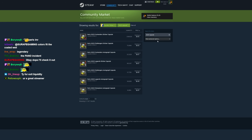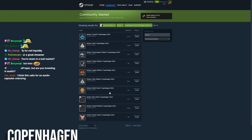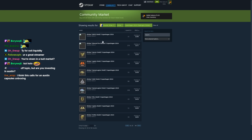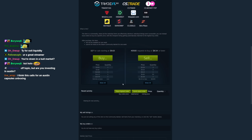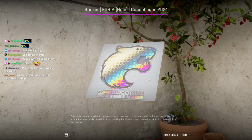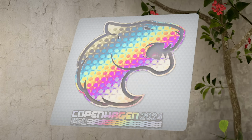We are down bad, guys. We are down bad. Cheapest holo is $2. Amazing start. I want to see the good holos though. Furia holo from this major. Absolute banger. Look at that holo effect. My god. That's the craziest holo effect. You can see 1, 2, 3, 4, 5, 6 different colors.